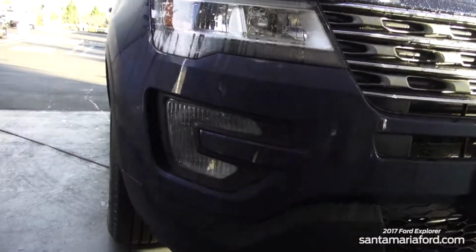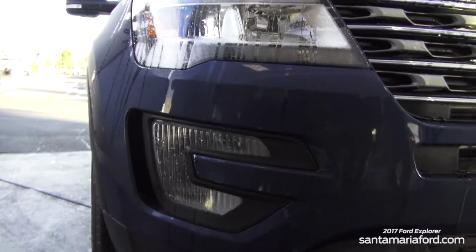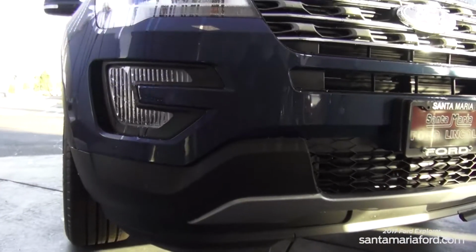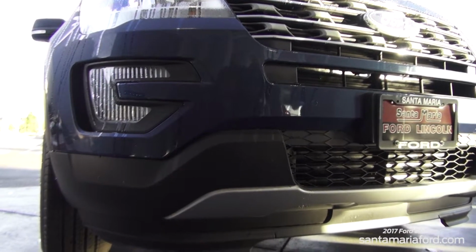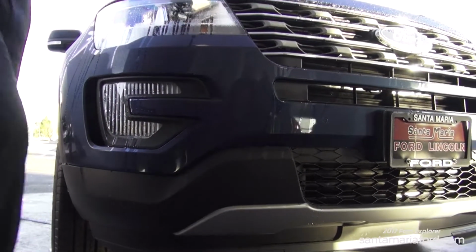Living here in the Central Coast, we do have the beach very close nearby. Some people live in Guadalupe and you get the fog the whole way over here. You do have the front parking sensors. So for example, yesterday I went over a curb. That's because I wasn't able to stop due to the parking sensors, and that will help you avoid any type of collision. I'm coming around to the side over here.